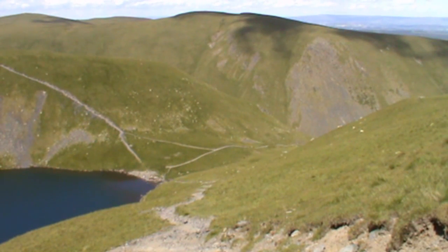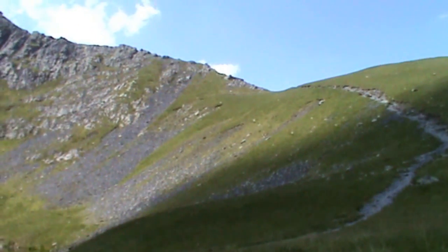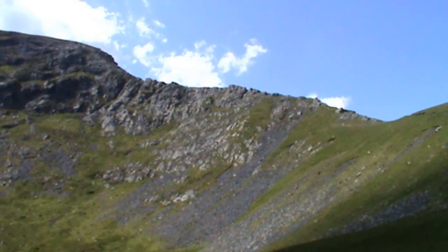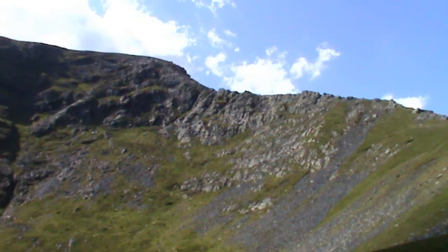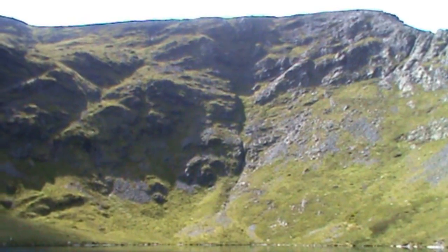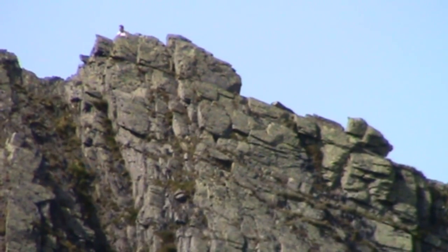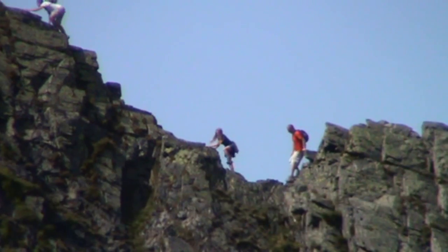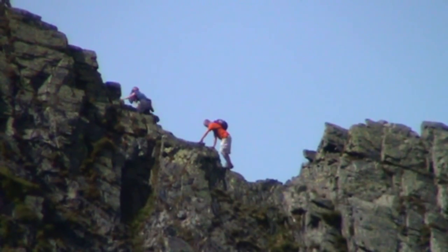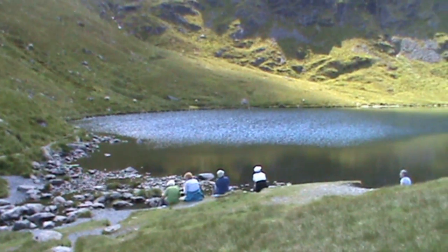When we get down to the end of the tarn, we shall be turning right. Just before we go any further, let's just take one last shot of Sharp Edge. You can appreciate how steep it is from down here. And here we are again, the walkers up the edge as we make our way down. As you can see, it's a fair old scrabble. And that's looking across the tarn.